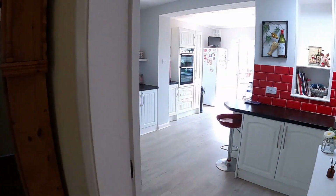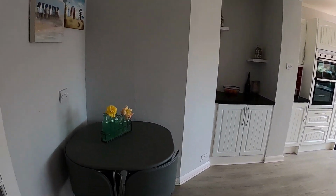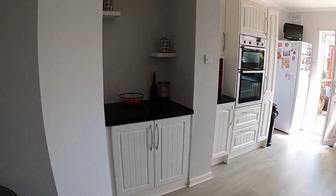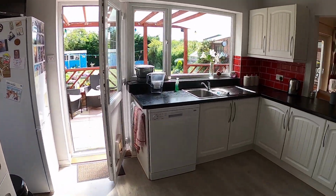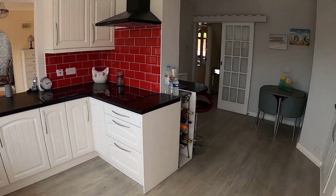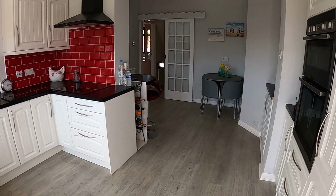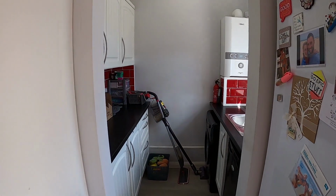We'll take a look inside this beautiful kitchen, and you can see how light and bright and airy it is, and it is a really, really good size. You've got that little breakfast area there, and then you come through into the main kitchen, and you can see you've got plenty of worktop space and plenty of storage here as well, and you do have that cubby through into the dining space as well.